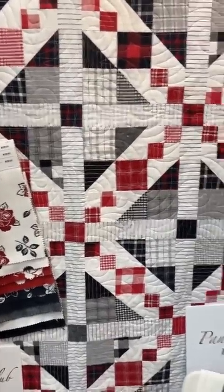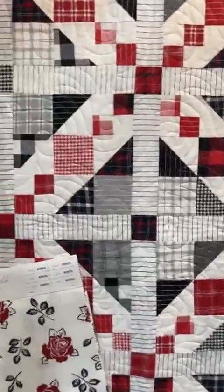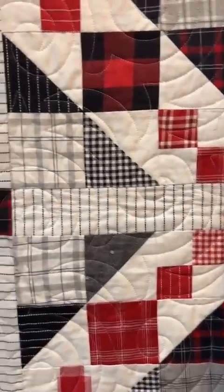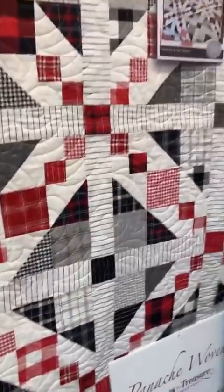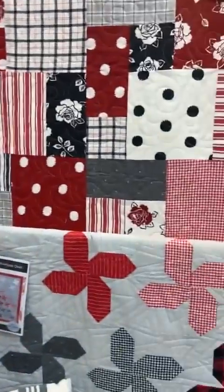So it might seem a little bit strange. Well, why would I make a quilt out of a woven? But they have a beautiful drape and they're really soft. And I can tell you, it's a joy to make quilts. It's unexpected and it makes for a really soft quilt.